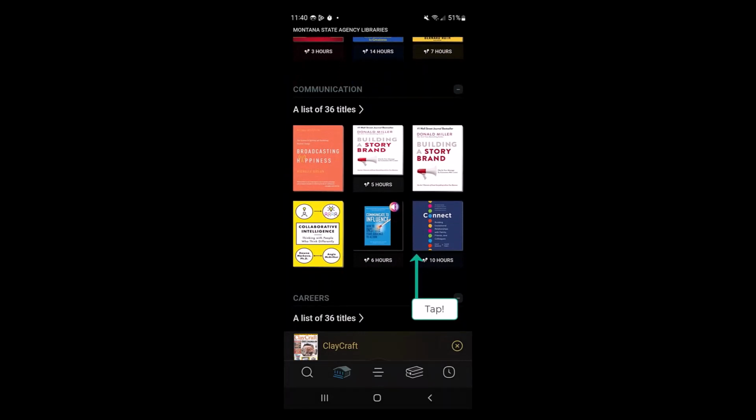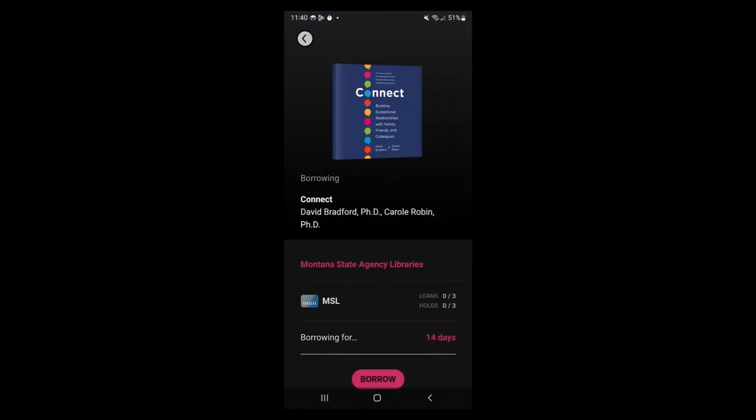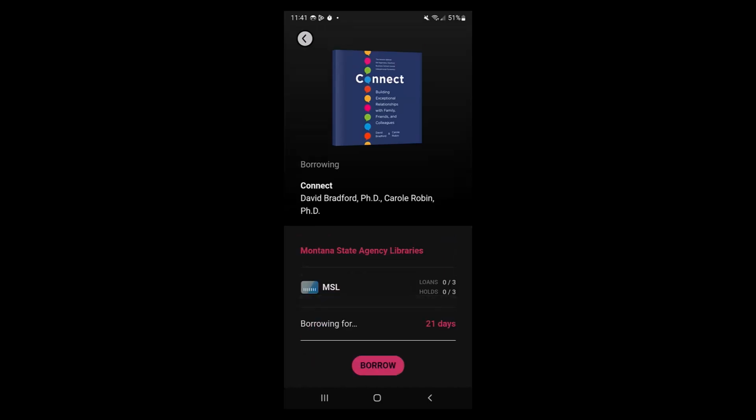Tap to select the cover. Then tap Borrow. You also have options for the length of time to borrow. The default starts at 14 days. I'll select 21. Then tap Borrow again to confirm.